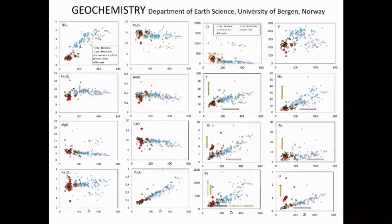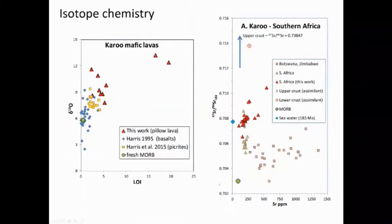We did some chemistry with Martin's colleagues at the University of Bergen. So these are the results, plotted with the Karoo volcanics, so the results are similar to what people have found before. And we did some oxygen isotopes on the vesicles and some strontium analysis.